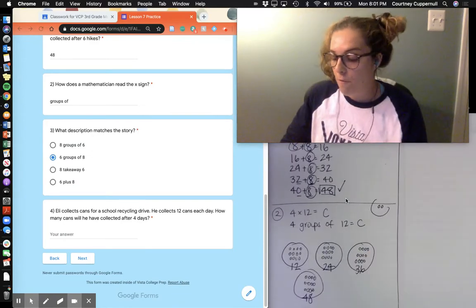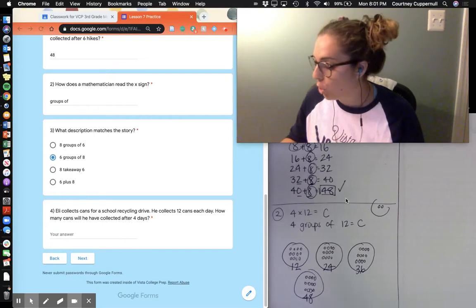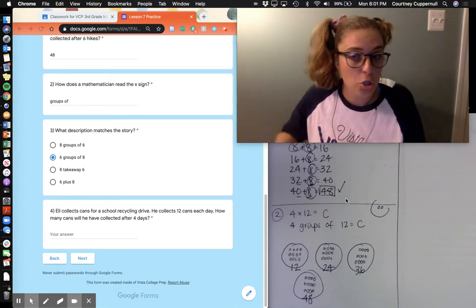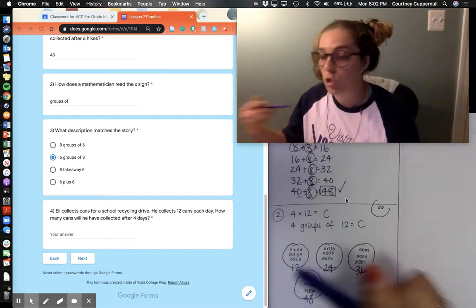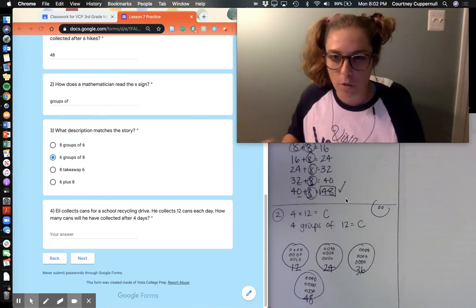So I drew my 4 groups because I know 4 times 12 means 4 groups of 12. I drew my 4 groups, 1, 2, 3, 4. I put 12 dots or 12 circles in each one. Then what I did is similar to just like I showed you before, I counted them, adding up my total as I went on the bottom. So I know that the first one should have 12 in it. I'm not going to bother counting it because if it's equal groups of 12, the first one should be 12.